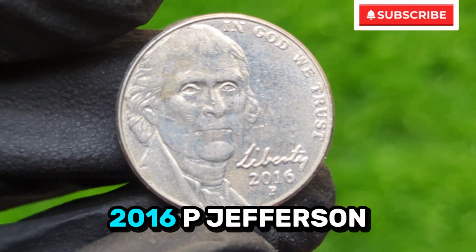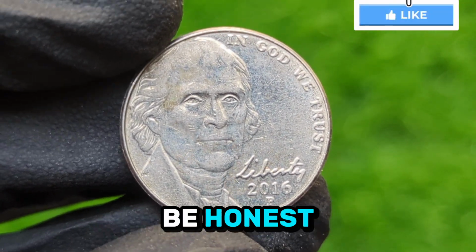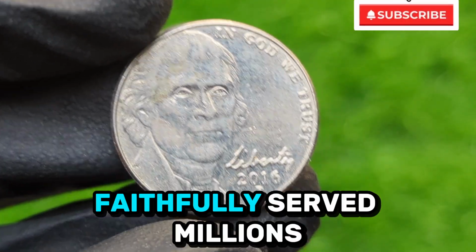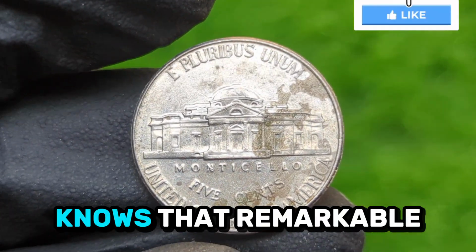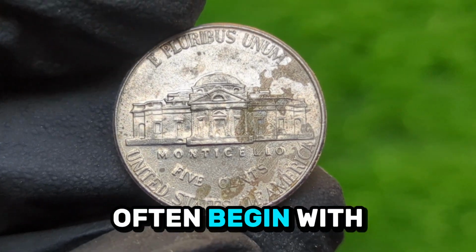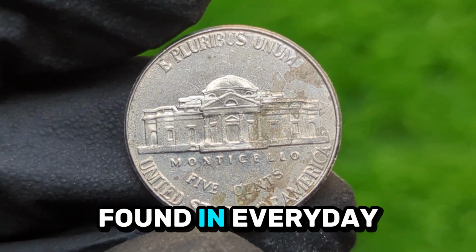Most 2016 P Jefferson Nickels will simply be honest circulation coins that faithfully served millions of Americans. Yet every collector knows that remarkable discoveries often begin with an ordinary coin found in everyday change.